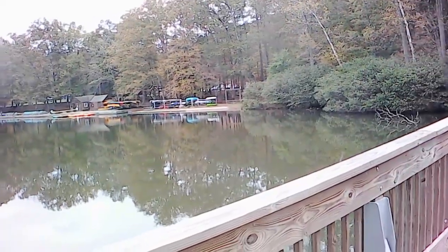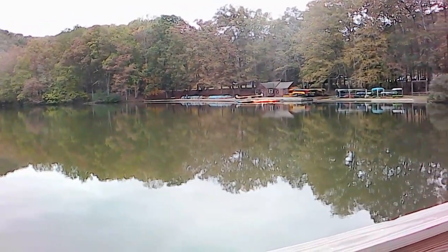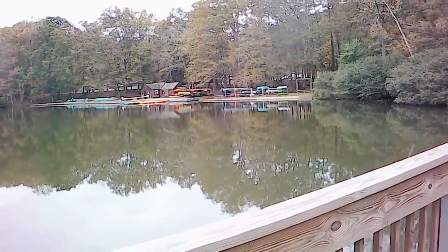There's the Hungry Mother Boat Center. It's closed for the season. All the floating docks have been pulled out of the water. Paddle boats and stuff right there, though. Pretty cool.